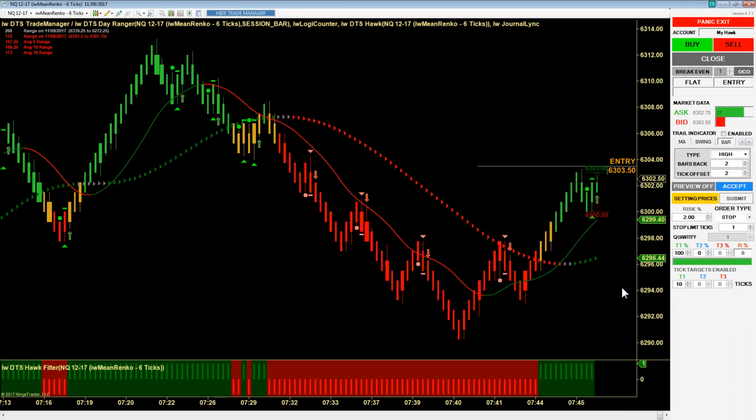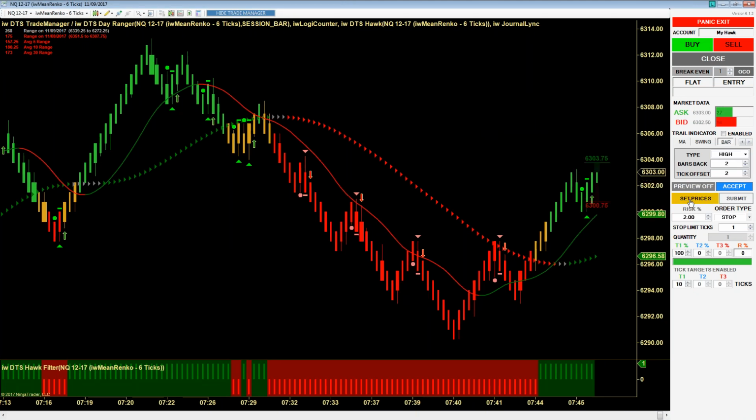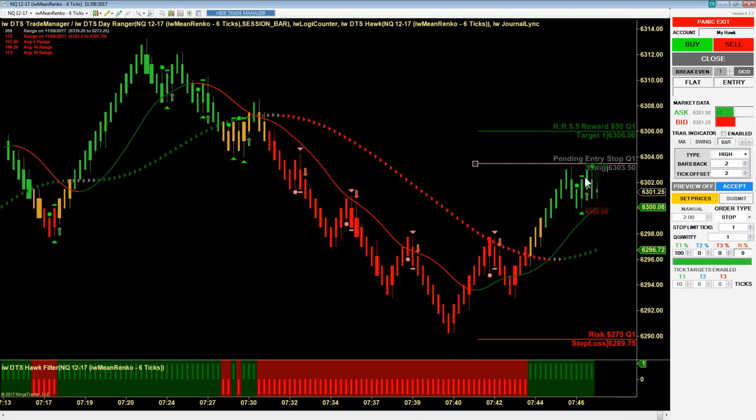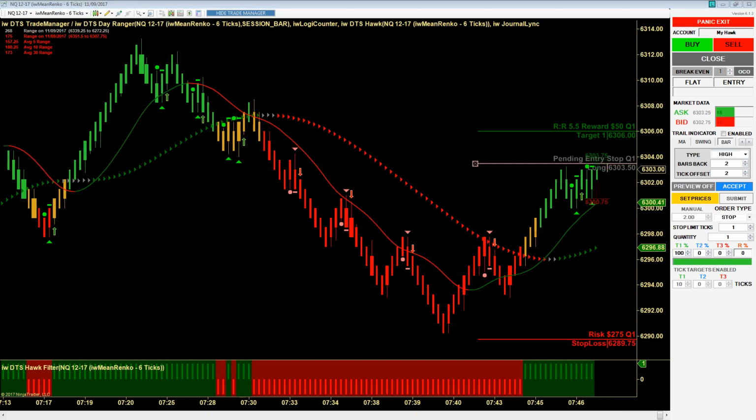So I'm getting too many things going on here. Ooh, I don't know if I want to do that for the full amount. Let's do one of those. And I'm merely entering above the high because I'm a little bit late on the first micro macro cross. And once again, this is very aggressive on my part. Very, very aggressive.